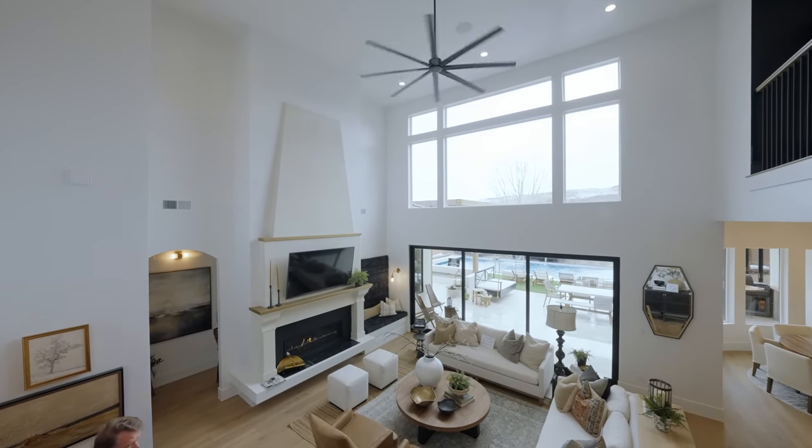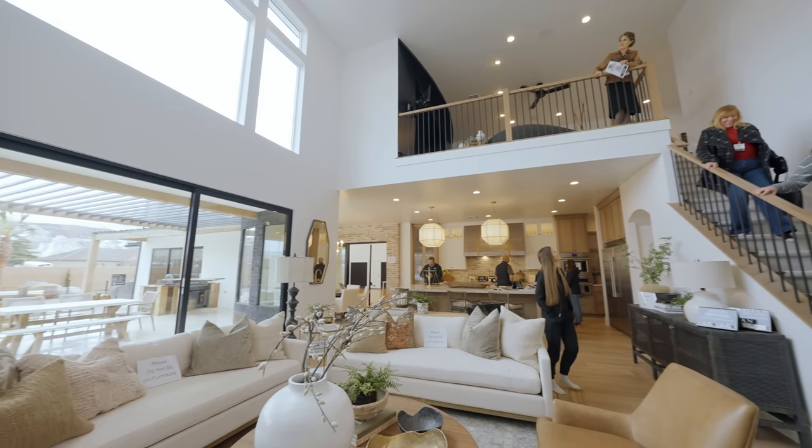Alright guys, so now it's time to check out the heart of the home, which is this gourmet kitchen. Right this way.